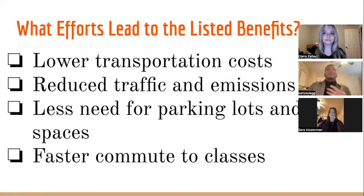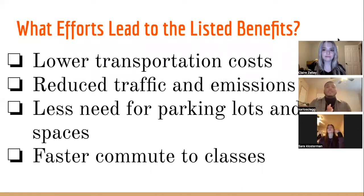So the efforts that will lead to the listed benefits are obviously lower transportation cost, reduced traffic emissions, less need for parking lots and spaces, and faster commutes to classes. To go more in depth, as college students, gas nowadays is so expensive. So we want to ultimately reduce that cost and reduce the traffic that we have to bypass on campus.